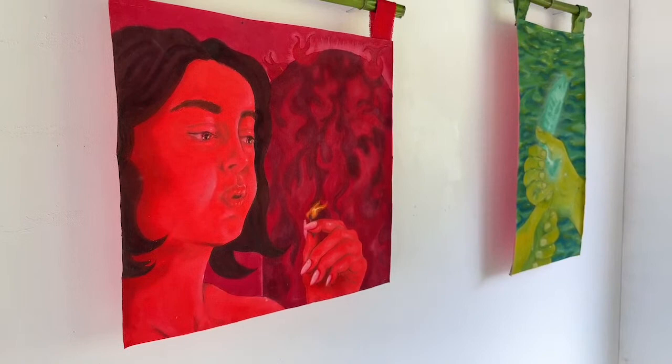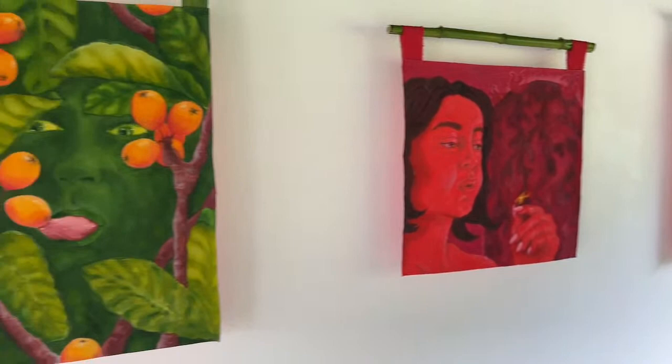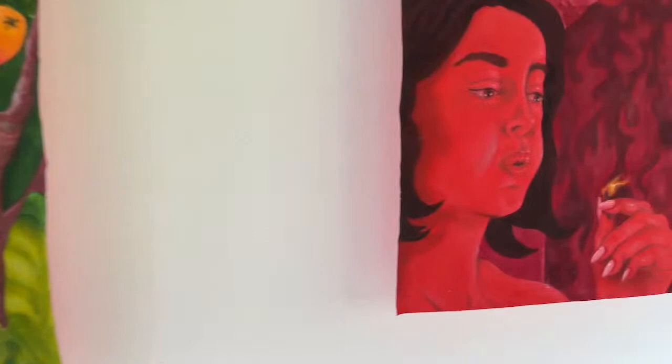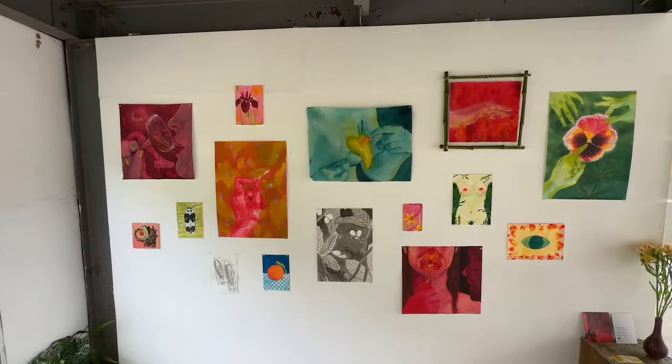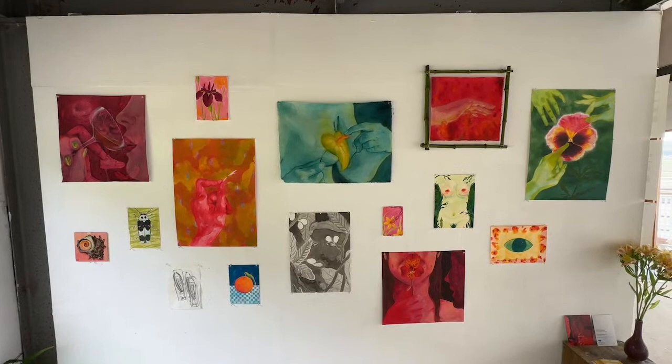So this is on canvas? It's on kind of raw, unprimed canvas. Right, because I really love the natural texture of it. And I wanted to move the natural surroundings, so I've used bamboo to hang them. And this wall's kind of like a process wall, I guess, or just ideas and rough, less developed drawings and things.